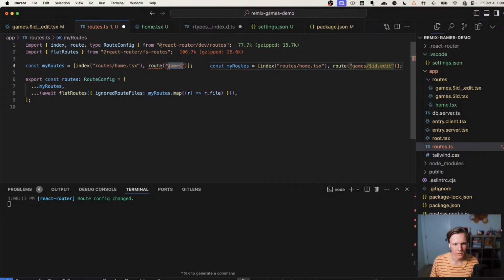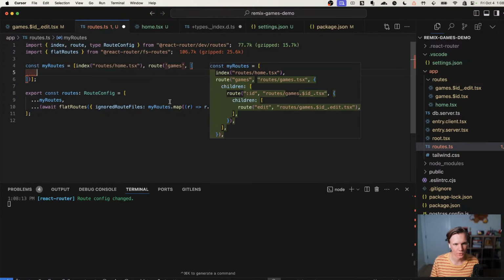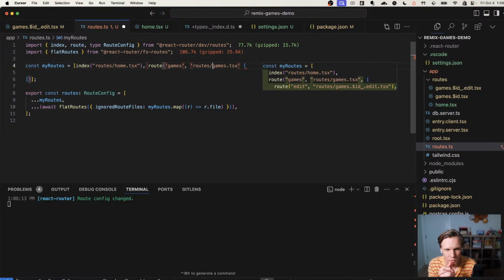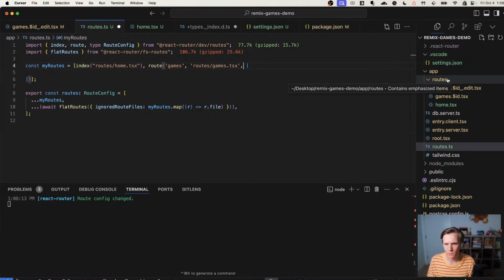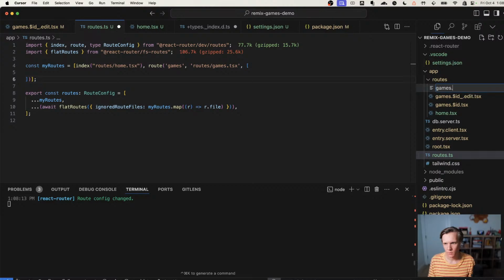For the slash games route, ideally you can just give it children like this, but you actually have to give it a file, like games.tsx, which is kind of annoying. We want to be able to skip that. That's something I've brought up to the team, and hopefully it will change. But basically, new file. We'll just do games.tsx.